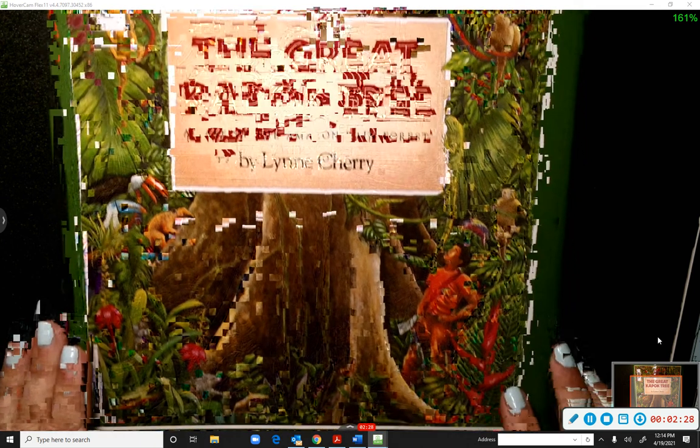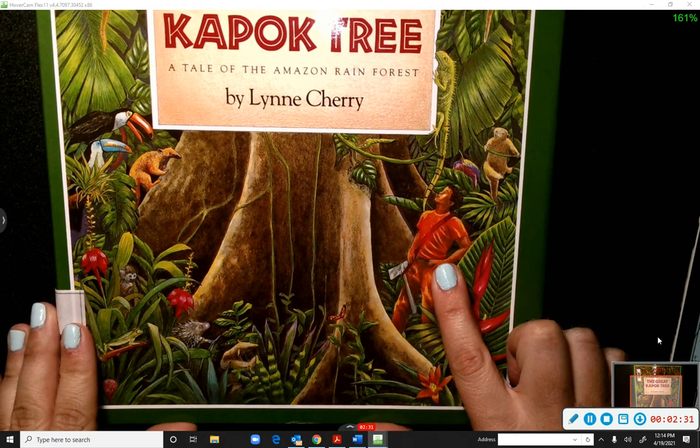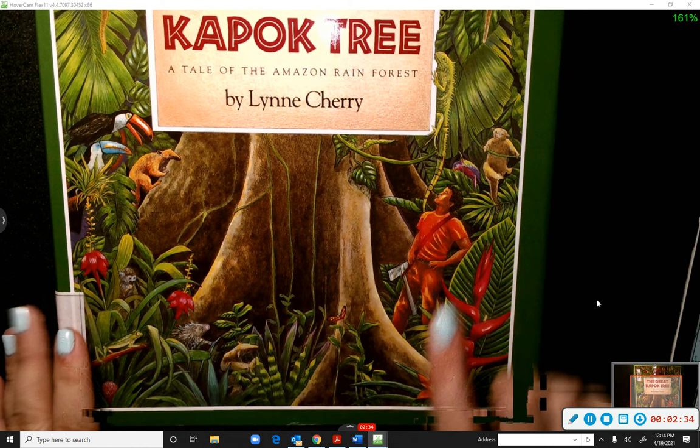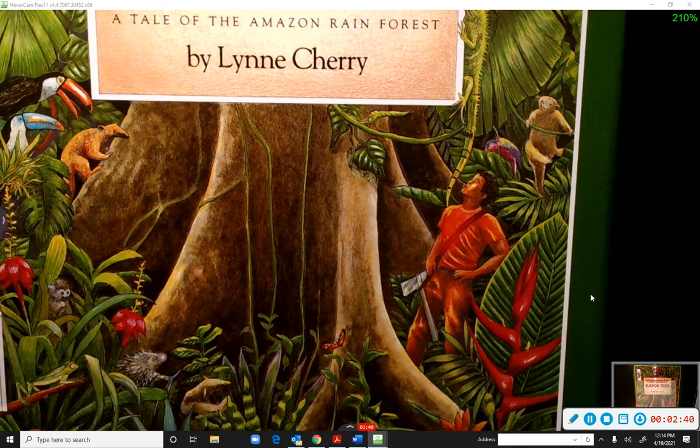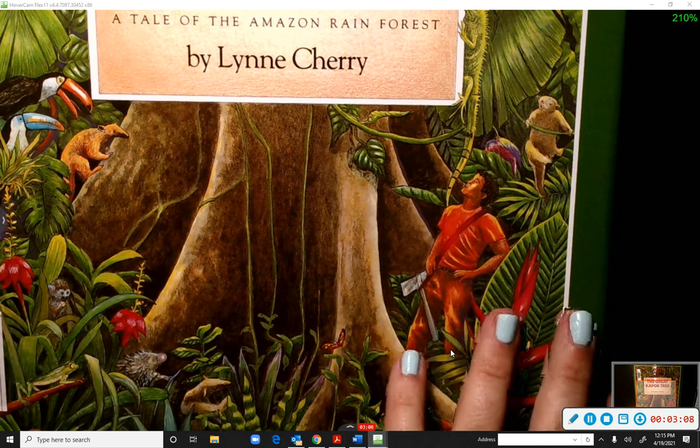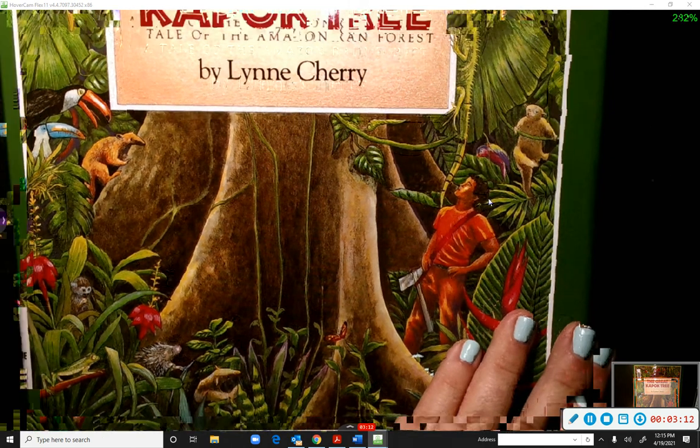On the cover, you see a man, right? What do you think he's contemplating doing, just by looking at him? Jalen, thank you for raising your hand. He's looking at the animals. Okay, he's looking at the animals, but what could he be contemplating? Javea? He might be trying to cut the tree down. What made you come to that conclusion? Because he has something in his hand, I don't know what it's called. An axe in his hand. Good. Okay. Now we're going to go ahead and start reading the story.